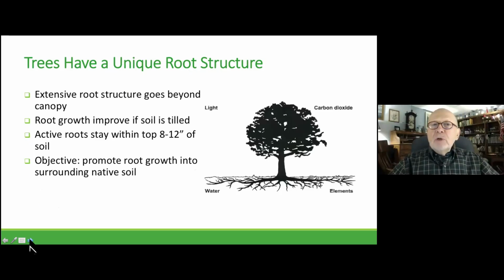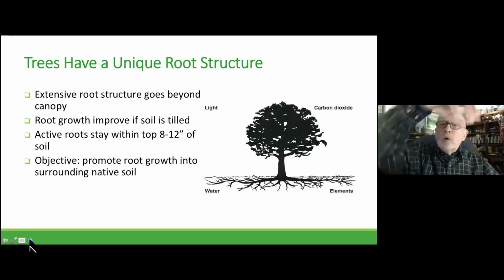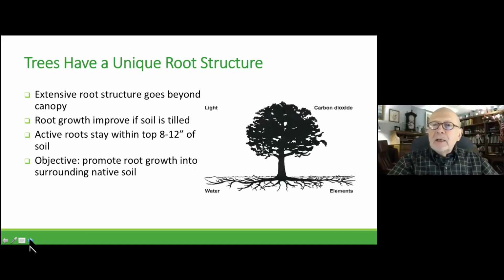Trees have a unique root structure. If you look at this black and white picture, you'll notice that the roots extend in many cases, for many trees, much further out than the actual canopy of the tree. If you were to take a picture straight down on top of this black and white picture, you would see roots far out and away past the circle of the canopy itself.